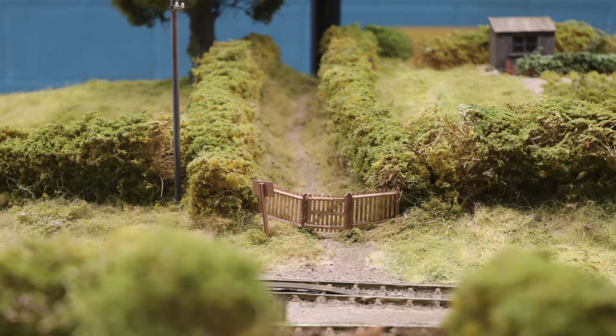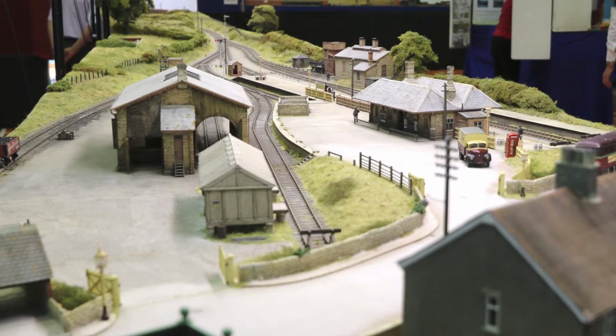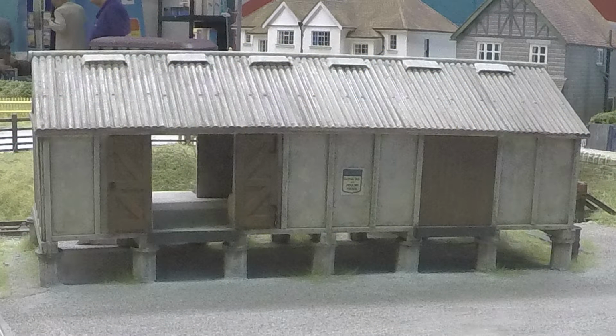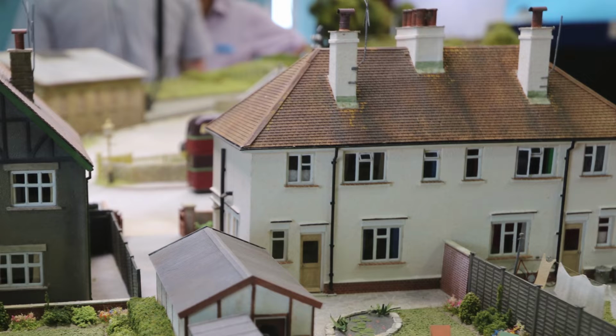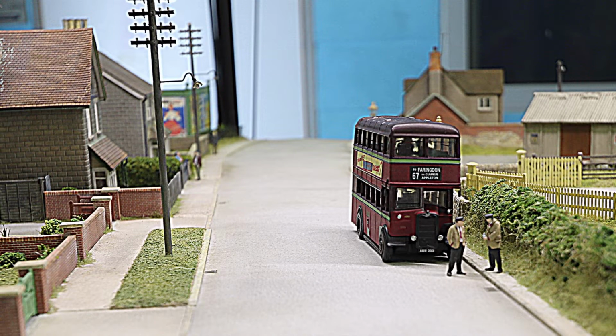Stop, look and listen at the foot crossing. A general view looking across the station yard. In the 1950s, this relatively new provender store serviced the needs of local farmers. And some examples of the building detail, so beautifully executed. And finally, the competition from road transport.